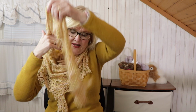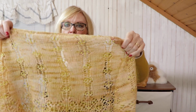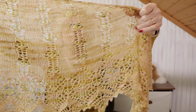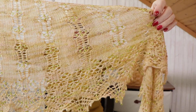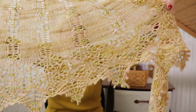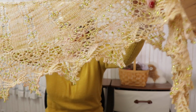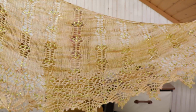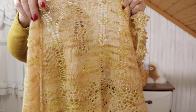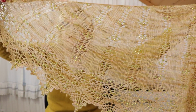This is the Peace Blossom shawl by Boo Knits. I knit this last year. I finished it last year, and I wore it to work today. This is Monday, by the way. It's Monday, March 6th, I believe. And yeah, didn't get to record yesterday afternoon because we were super busy. But it's a beautiful lace pattern, and I wore it to work today, and it has beautiful beading. And I love this shawl. It's gorgeous.